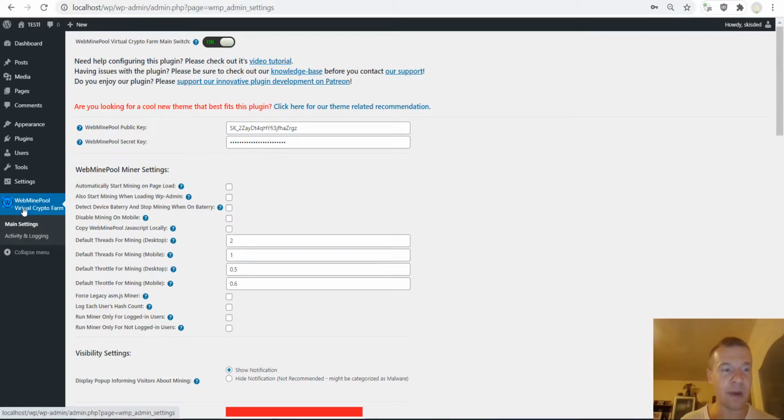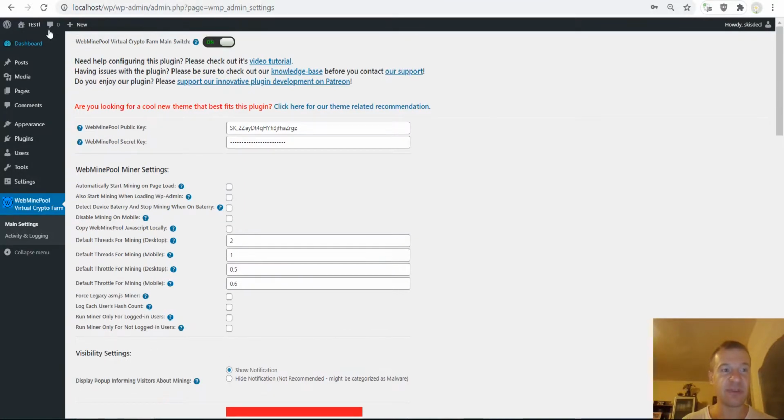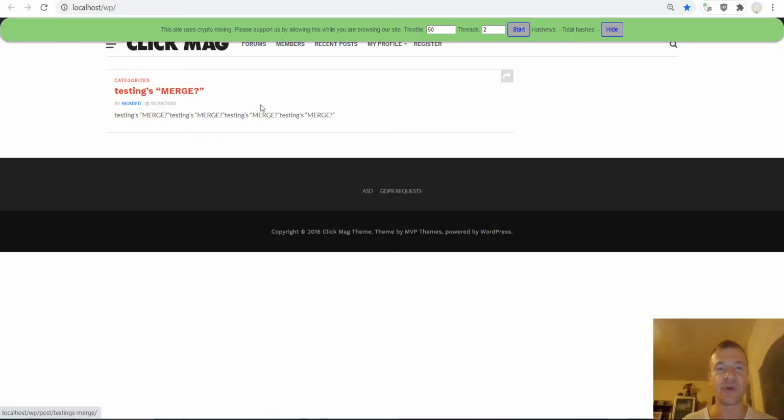This is the WebMinePool plugin. I already set it up, and let me show you on the front end how it looks. The plugin will add this bar to the top of the page, and visitors can select how many threads they allow the plugin to use and how much processing power, in percentage, per thread. So you can set 100% with 4 threads. This is the maximum power for my CPU because I have a 4 core processor.